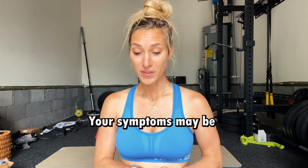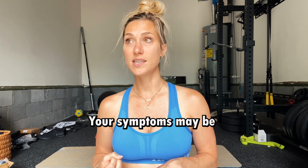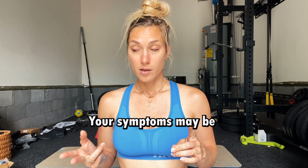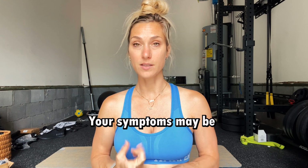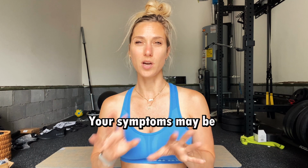This is common, okay? So your symptoms may be pressure or heaviness in the pelvic area, incontinence or leaking, so peeing when you can't help it, or feeling like your bladder isn't emptied or is still full after emptying it, difficulty or pain inserting a tampon, painful sex, lower back pain, and then constipation or other issues with pooping.